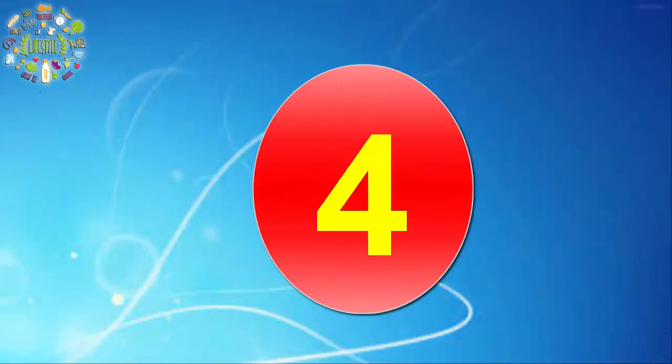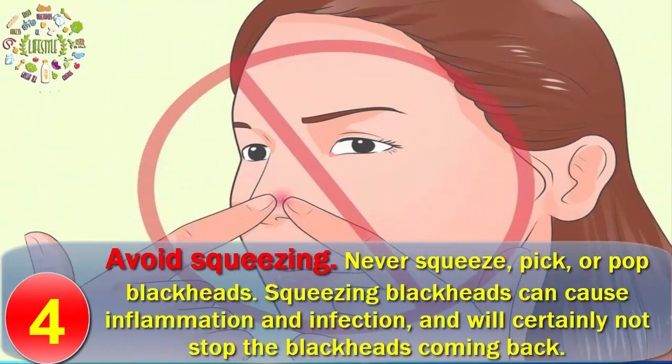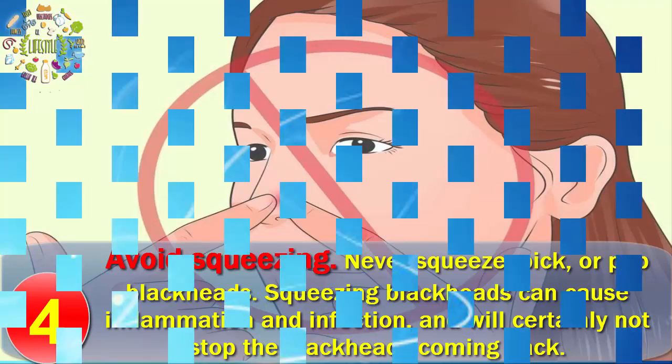4. Avoid squeezing. Never squeeze, pick, or pop blackheads. Squeezing blackheads can cause inflammation and infection, and will certainly not stop the blackheads coming back.